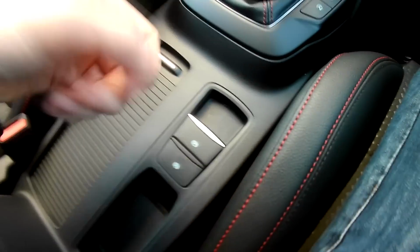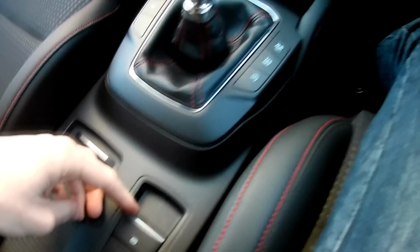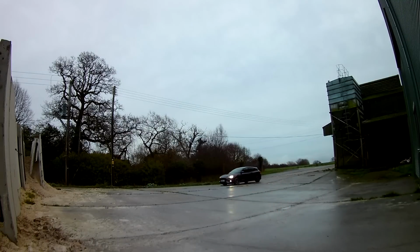One of the worst things for me is not having an actual handbrake. This is an electronic brake, so it means you can't do any handbrake turns. Which I will now demonstrate.